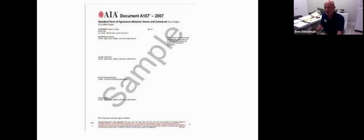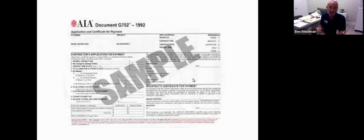So this is just a sample of the cover sheet. The next sheet I like to talk a lot about, as well as the following page. So this page here is called the AIA G702. This is an application or certificate for payment.